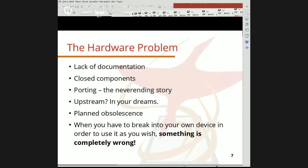What's the problem with such platforms for users? There's a lack of documentation. There is no information on how stuff in those devices really works. Lots of components are closed, without any source code, without drivers for them. So changing them, if you would like to install your own operating system, you're in trouble because you would have to write your own drivers, even for common systems like Linux, and when you don't have documentation, you would have to reverse engineer everything, and that's a lot of effort, a lot of trouble. That also connects with the next point, porting.